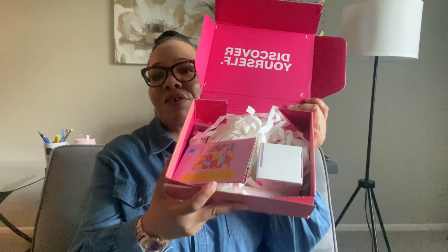Let's get into the box. So this is what it looks like on the inside. What does that say? Discover yourself. And this is what it looks like. It's nothing major. I almost hate the way that they put these boxes together now because it just feels like it's so thrown together. This paper, I don't know why we need that. This box is already coming loose.